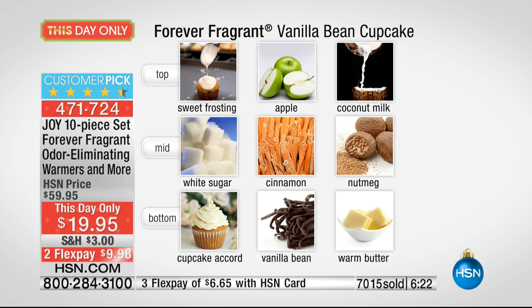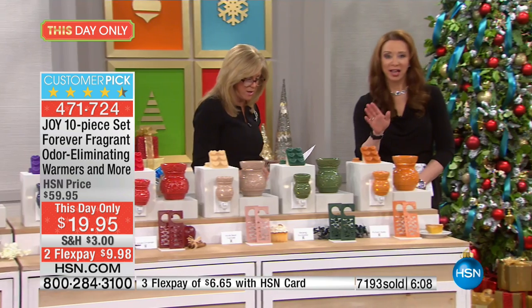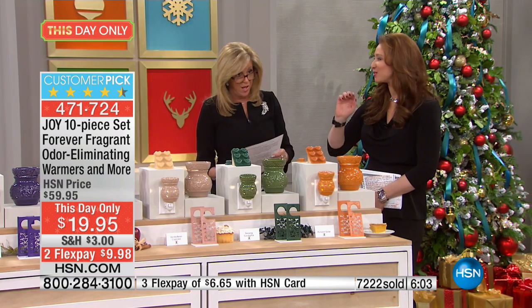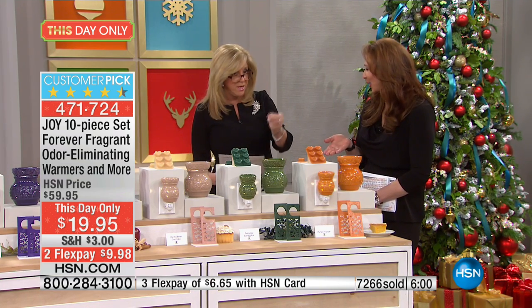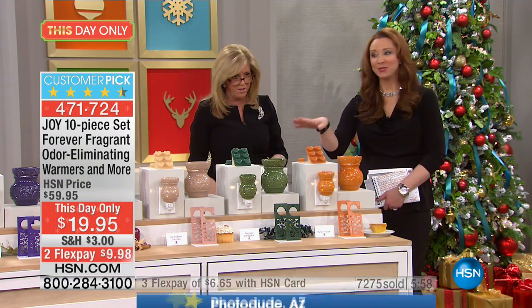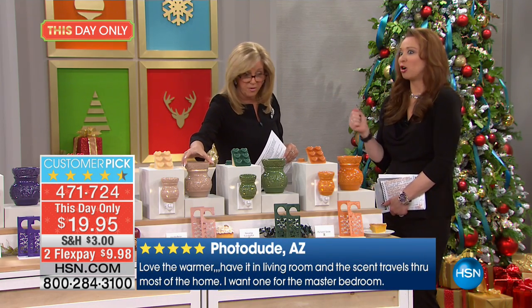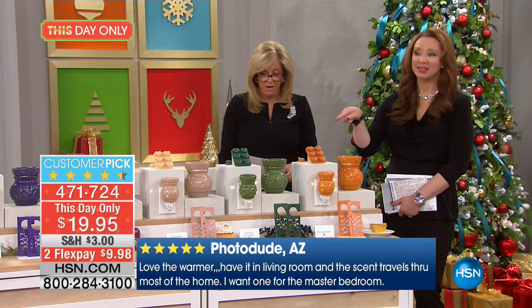So it's top notes of sweet frosting, coconut milk, and apple. Set the tone with the unexpected hint of cinnamon, nutmeg, nuances of vanilla bean, cupcake accord. They come together to leave an irresistible fragrance of just baked cupcakes. By the way, no guarantees in life, but real estate agents sometimes bake cookies or put cinnamon and things in a pot. I'm telling you, your home will never smell so good. People are going to say, your home smells so fresh. It's so homey. Get that vanilla bean cupcake. Relaxing eucalyptus is gone.